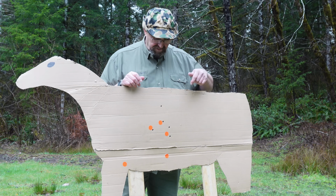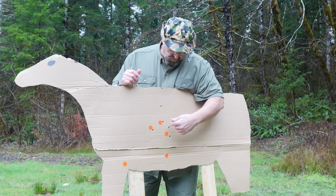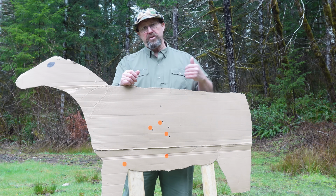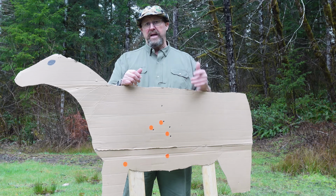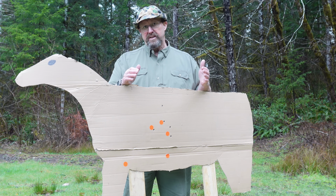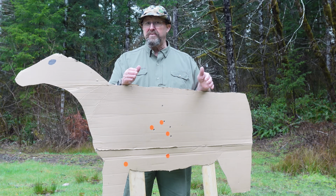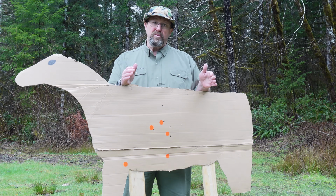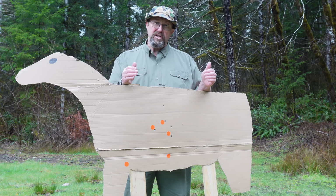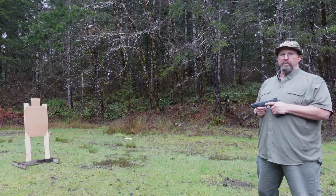So here are our results from the 50-yard line offhand. 1, 2, 3, 4, 5. We were shooting Winchester Silvertips jacketed hollow points, 175 grain. We had one fail to feed during our test. We've shot almost 200 rounds through this so far, have had no other issues, and we've probably used 4 or 5 different ammunitions in that process. So we're going to do one more test, make sure it's not the firearm, it was the round, and we'll see what happens. We're back to the 7-yard line.